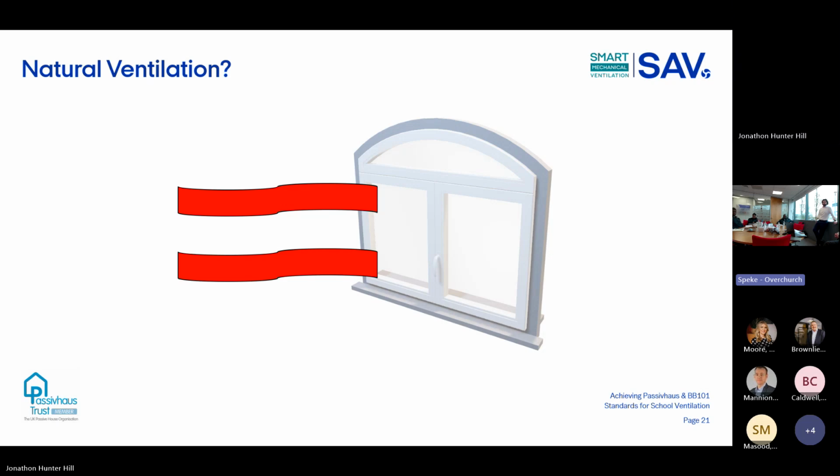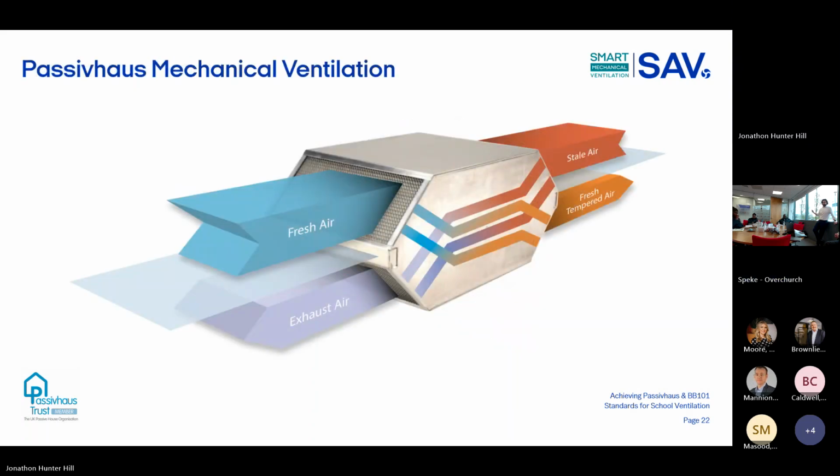But to achieve 4 or 5 air changes per hour, you would have to do at least that. But the solution exists. The solution is mechanical ventilation with heat recovery. So I'm probably teaching you something you know here, but the principle of mechanical ventilation is that you extract stale air from the room, carry that through a heat exchanger. In that heat exchanger, you transfer the heat out of that air and you expel the air as exhaust air.